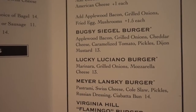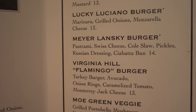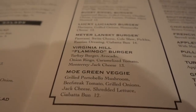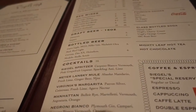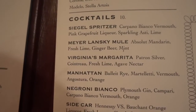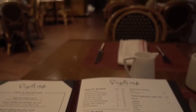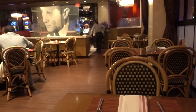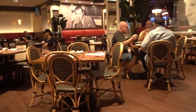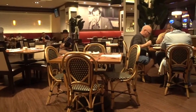So here is the Bugsy Siegel burger, the Lucky Luciano burger, the Meyer Lansky burger, the Virginia Hill Flamingo burger, the Mo Green Veggie, I assume that's a burger. And the cocktails, we have Siegel Spritzer, Meyer Lansky Mule, Virginia's Margarita, etc., etc. This is a nice place. Decor is nice. Not exactly cheap, but let's hope that the offerings are tasty.